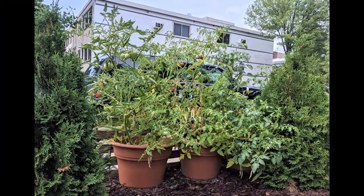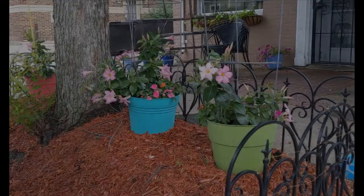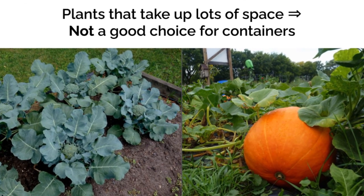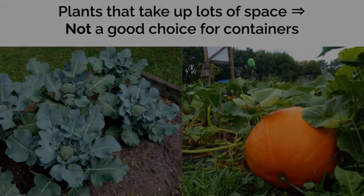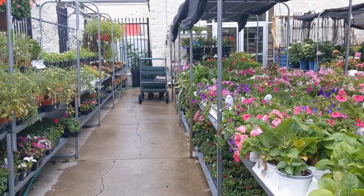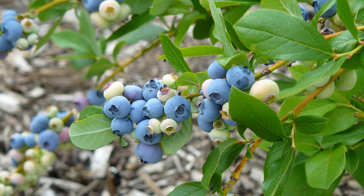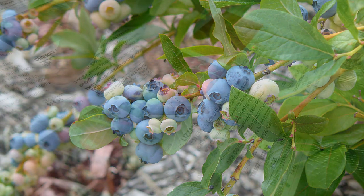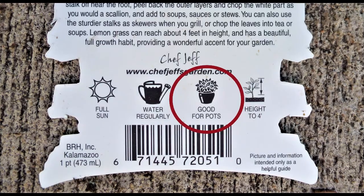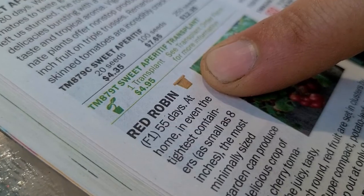Tomatoes, peppers, herbs, cucumbers, beans, and flowers are all great choices for containers. Plants that take up a lot of space, such as broccoli and pumpkins, are typically not a good choice for containers. While usually we only think of annual plants for container gardens, perennial fruits like strawberries, raspberries, and even blueberries are also popular container plants. Many seed catalogs and plant labels list characteristics such as bush habit, compact, or performs well in containers. Select these varieties when possible.